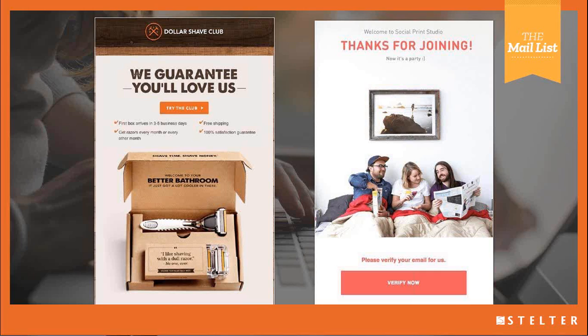The first email on the left is an example that I found from Dollar Shave Club. A very simple email that provides users a quick understanding of what they'll be getting, along with a great image showing what to expect when your shipment actually arrives in your home. I think this is a great use of an image. I really like how simple and straightforward the content is. The button, Try the Club, is their way of opting you into future communications. Really nice job on that one.